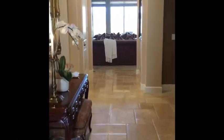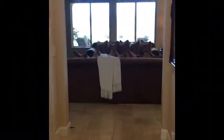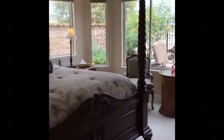We're back to the view that you get as you walk into this home. And I'll show you the master bedroom. Really spacious, gorgeous view.